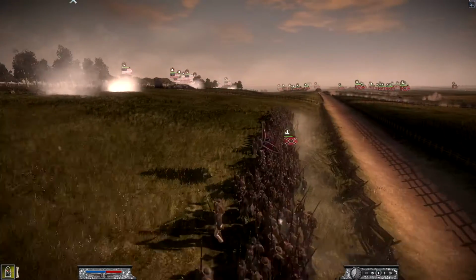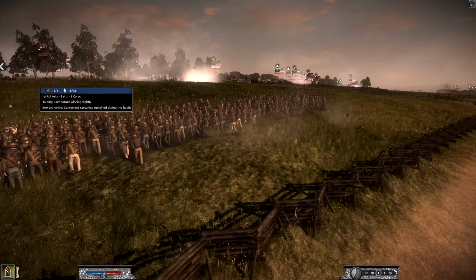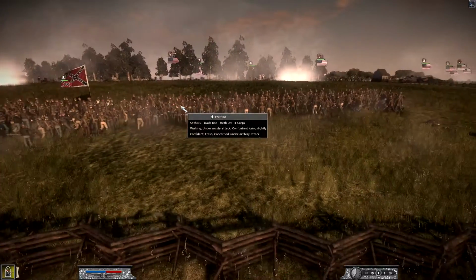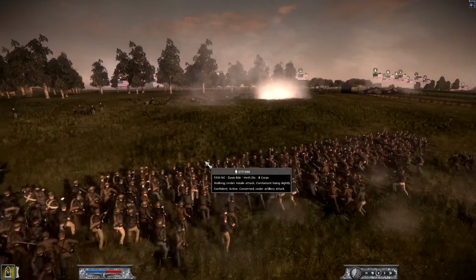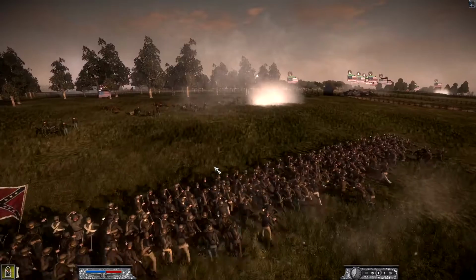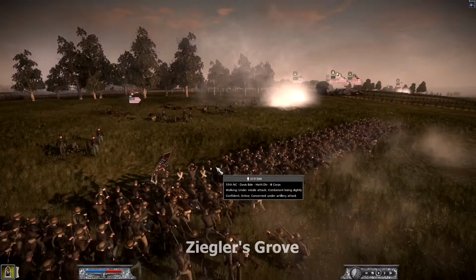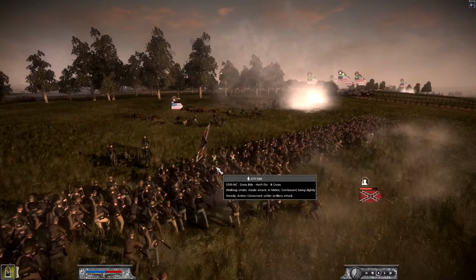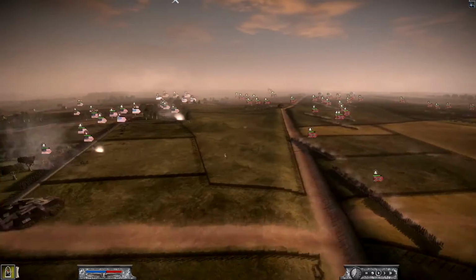Whoa, God, slamming through those lines, the canister. Absolutely nasty. They lost 30 men just in the last couple seconds, guys. Give them one last volley. Come on, do it. Nope. They're going to make it before they can do it. The 55th North Carolina goes in for the charge.